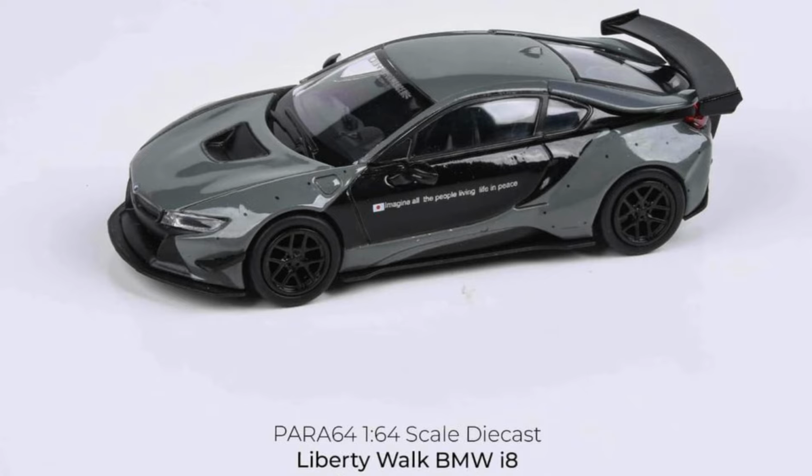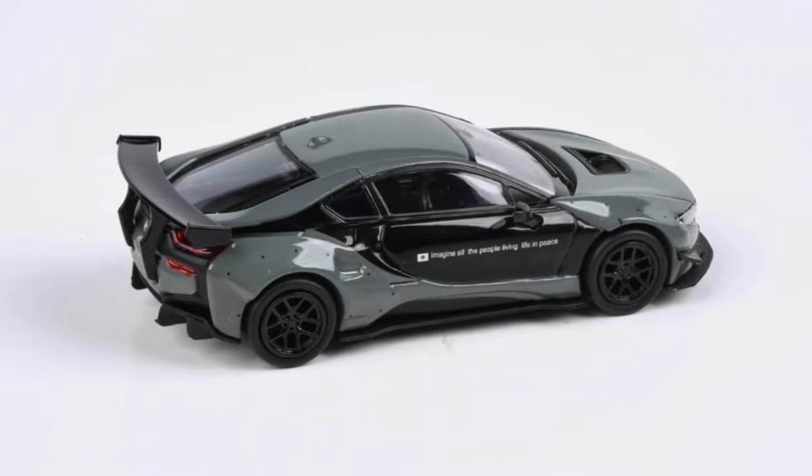A new Liberty Walk BMW i8 in grey and black, made in diecast by Para 64, will be released in December 2021.